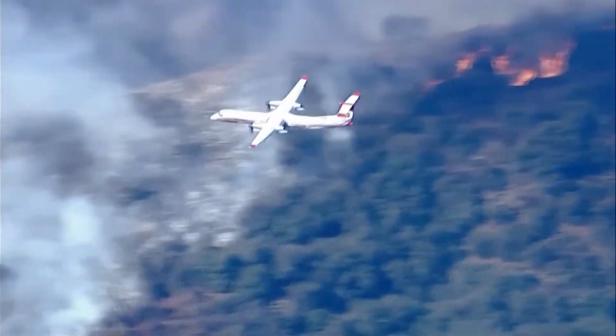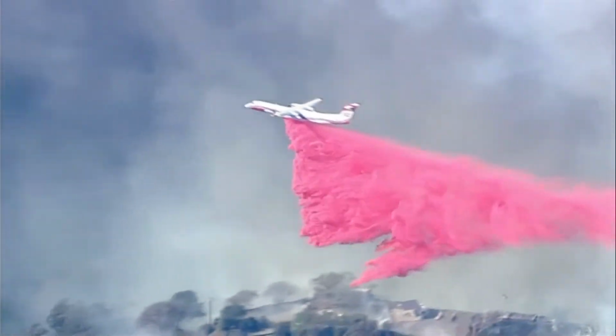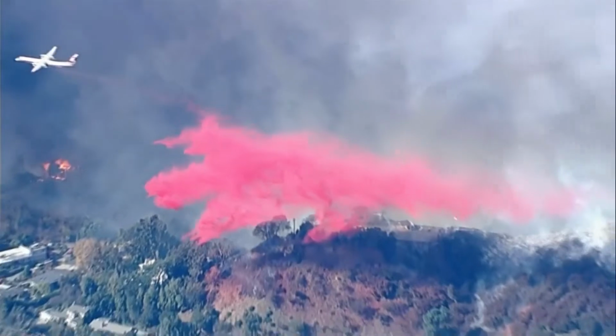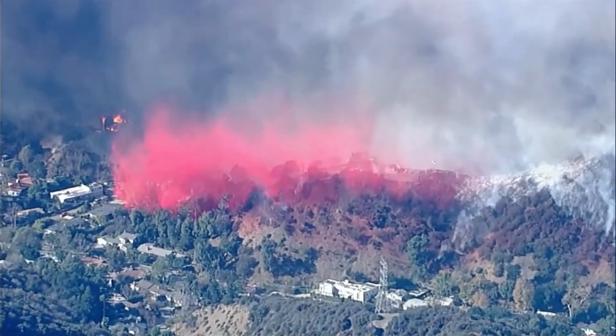So one Super Scooper is out of commission right now. The other Super Scooper, we're going to find out where that is and find out if that's going to be available to help with this firefight today. Amazing.